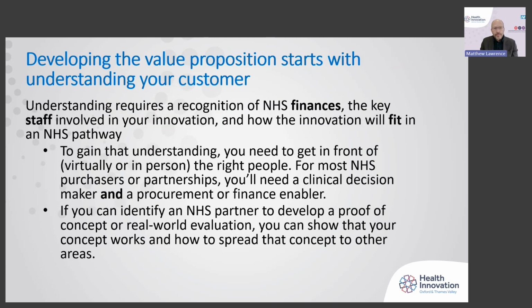Now, developing that proposition usually starts with understanding your customer. So most businesses will say, look at your customers. That's going to be driving where you get your sales, where you develop things from. Understanding that requires a recognition of NHS finances. So unfortunately, money is still really an important element of this. You understand who can buy it.